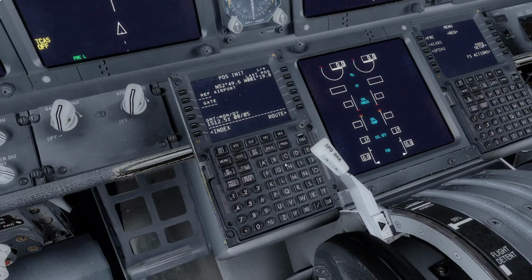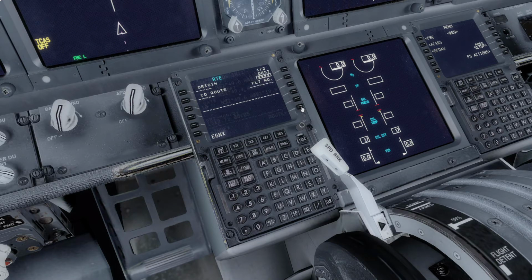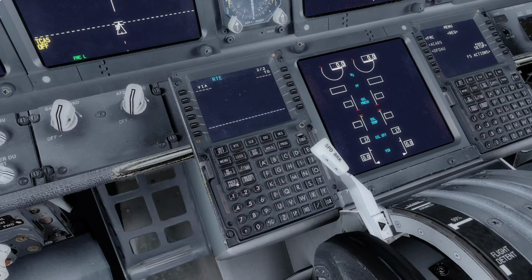Right, airport reference, Echo Golf November X-Ray, gate 10, route, runway 27, and destination's Echo Kilo Charlie Hotel. Flight number today is RYR 408. And there's no company route. Okay, so far, 0 fuel weight can go in there.